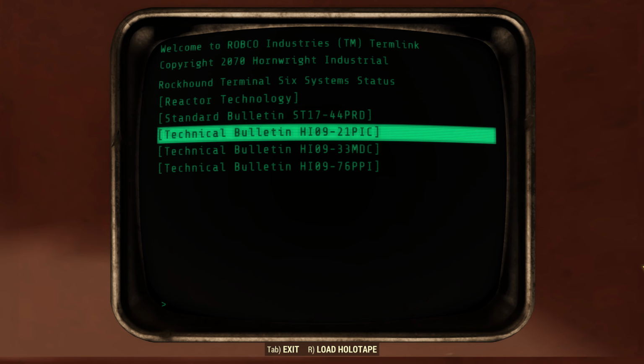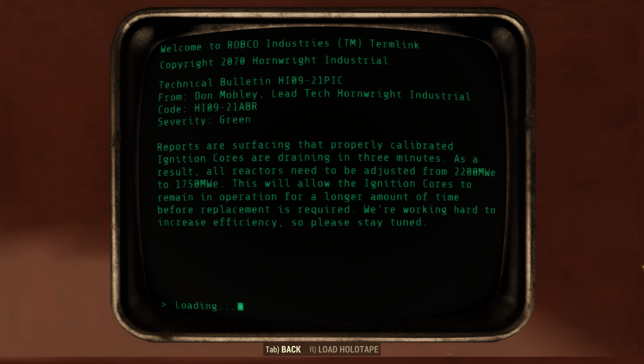Technical Bulletin HI09-21PIC. From Don Mobley, Lead Tech, Hornwright Industrial, code HI09-21ABR, severity green. Reports are surfacing that properly calibrated ignition cores are draining in 3 minutes. As a result, all reactors need to be adjusted from 2200 to 1750. This will allow the ignition cores to remain in operation for a longer amount of time before replacement is required. We're working hard to increase efficiency, so please stay tuned.